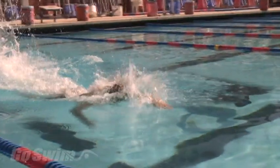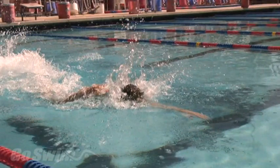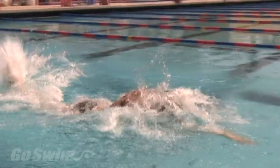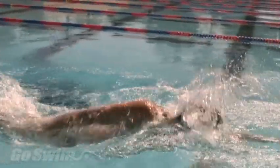Here's another angle where you can see that Roland finishes his pull here, with his hands extended front to back. But then in the next frame, it's the elbow that lifts and not the hand. The pulling hand finishes in full extension, but then relaxes as the elbow takes over.